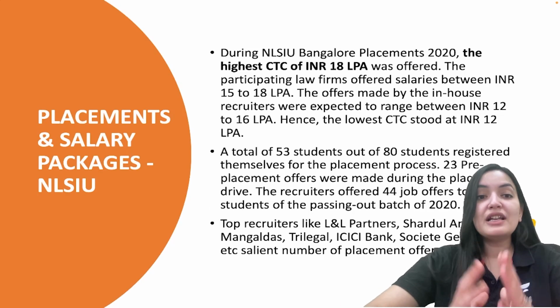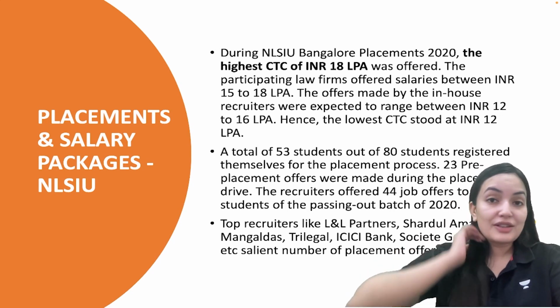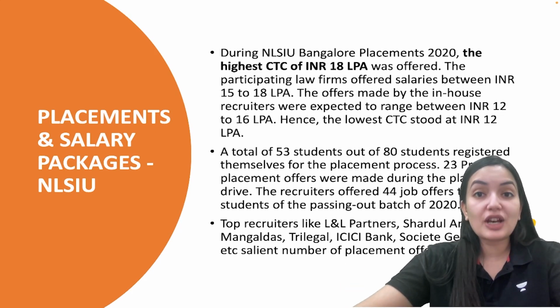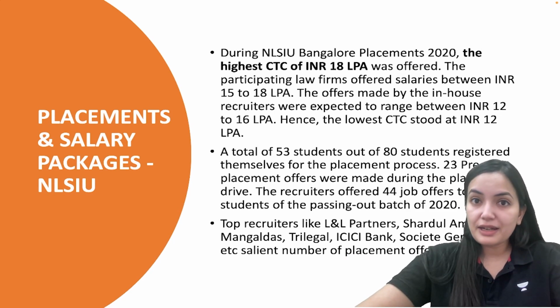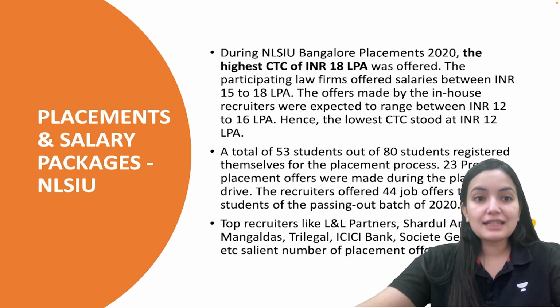Placements and salary package. First of all, let's understand the placement and salary packages of NLSIU. Whenever you are going to choose a college, the end result that you are looking forward to is how much you are going to earn and how settled you are going to be after the 5-year course. So it's very necessary to evaluate it on an individual college basis. Let me tell you about the packages that have been offered through NLSIU.